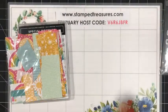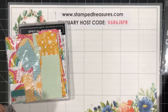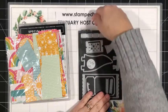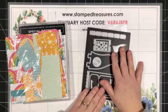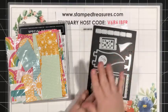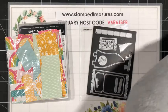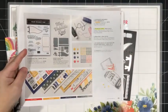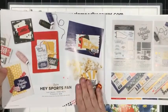And then I was looking through some of the products that I had ordered but had not yet used. Because let's face it, we all have things like that in our collections that sit there for a little while before we get around to using them. So I challenged myself to use the sports events dies. Now, I bet most of you have not even looked twice at these dies. You can find them on page 69 of the January to June mini catalog, and they are part of the Hey Sports Fan suite, okay?